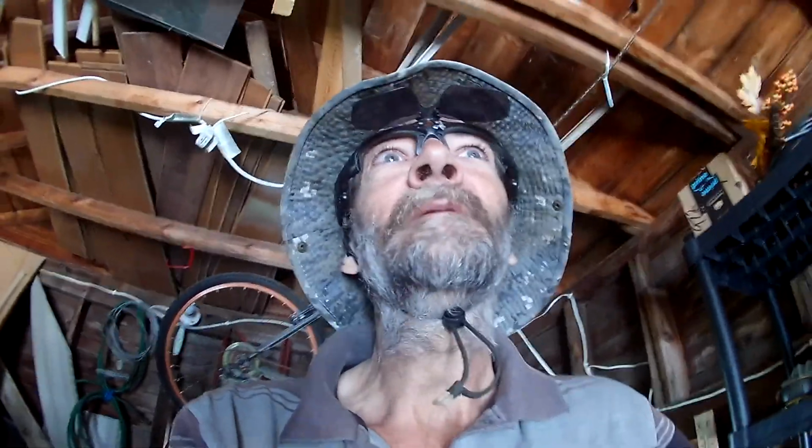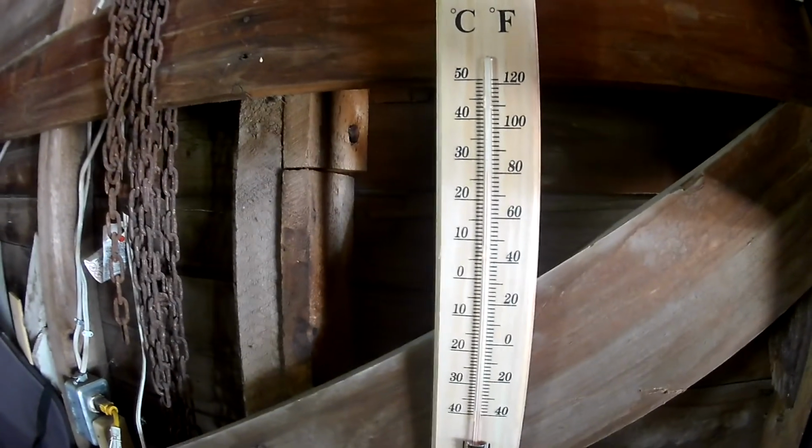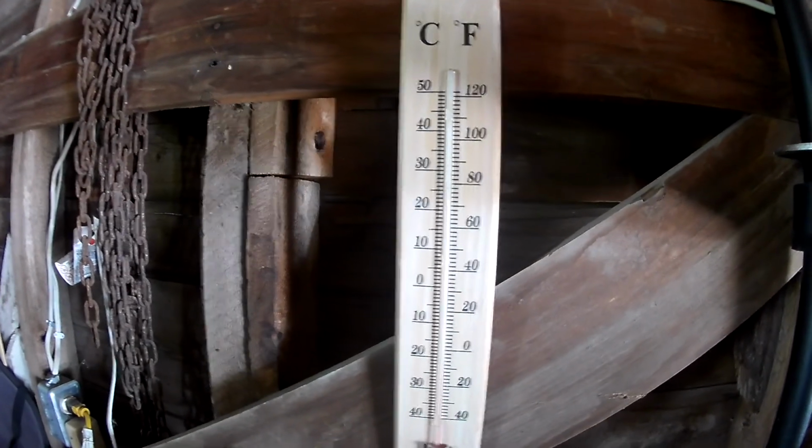I don't know what to expect. It was just walking from the house to the garage here was kind of nice, so don't know what to expect as far as out here. I don't have my glasses on, but that looks like 27 degrees. 80 Fahrenheit. That's what it is in here right now.